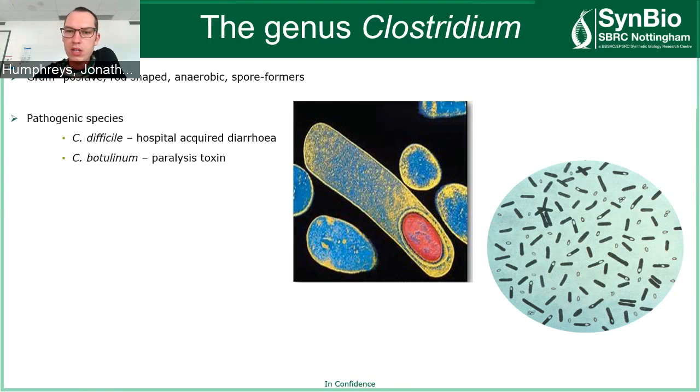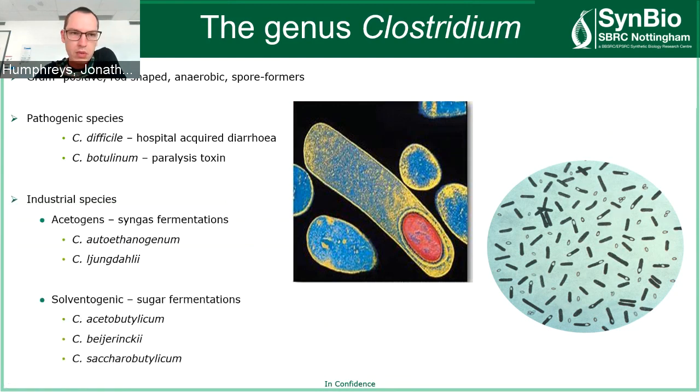There's lots of different species of Clostridia. So we have the more well-known pathogenic species that people may know about, like Clostridium difficile, which causes hospital-acquired diarrhea, which is a big problem in hospitals. Another one is Clostridium botulinum, which makes this deadly paralysis toxin, which most people know as Botox. However, we have many other species.